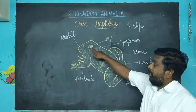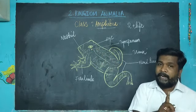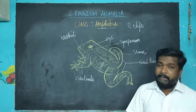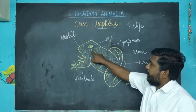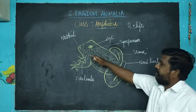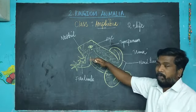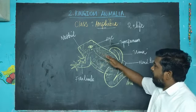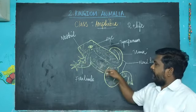Then a pair of eyes with the nictitating membrane. The nictitating membrane is a protective coat of the eye. When the frogs are in the water, the nictitating membrane protects the eyes. Below that, a tiny pore is there, called the tympanum, which acts as an ear. The skin is very soft and moist because most of the time amphibians are living in the water. To protect the body from excess water, the body is slimy and slippery, shining around.